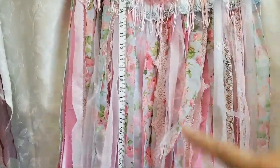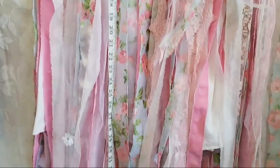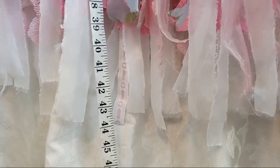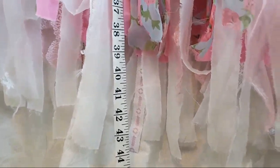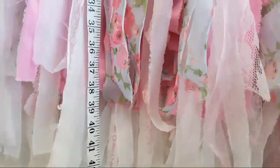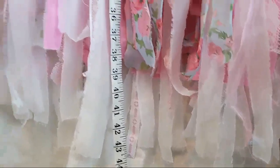I have my tape attached there. It goes all the way down. It keeps on going. And if you could see the last bits here, they're mostly the white chiffon. It's almost 43 inches. So I plan to either leave it this length or shape it for the customer. If the customer wants it a little shorter, then I will trim that and then do the finishing touches on this skirt.